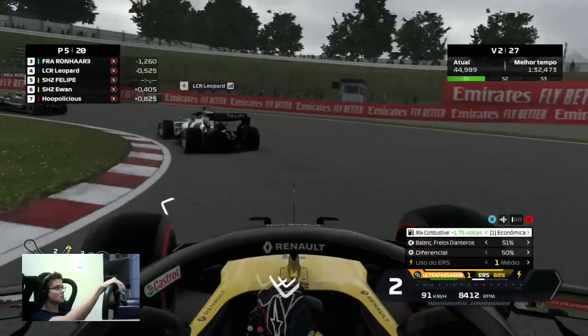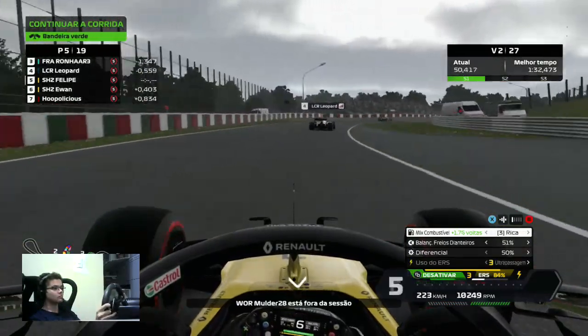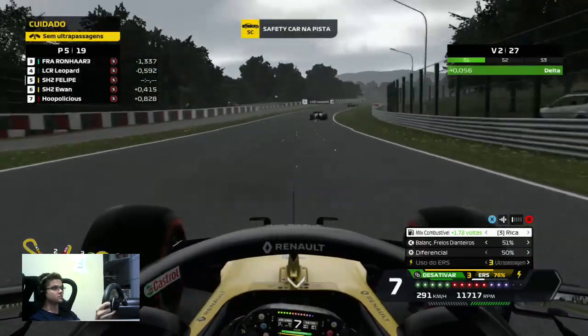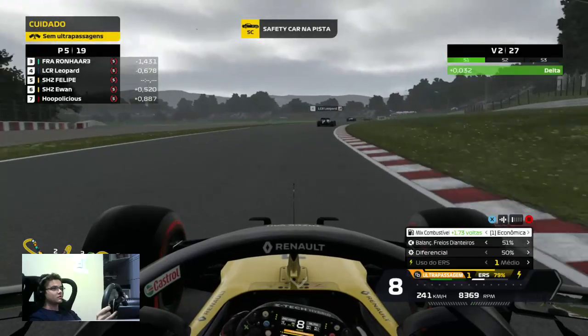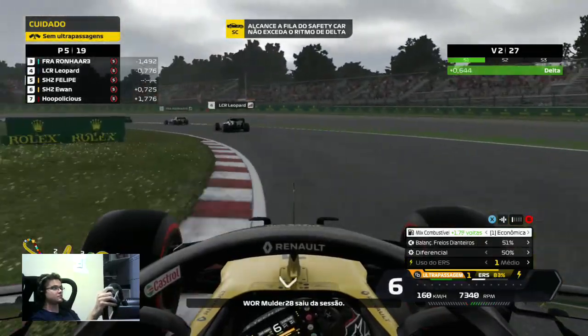And yeah, now moving a little bit forward, just the exit of the hairpin, and Mulder actually retired, and he retired at Diagonal 2. And you can see there.